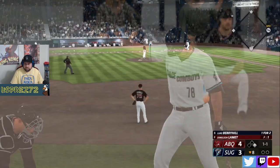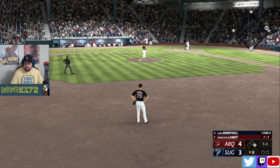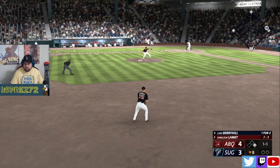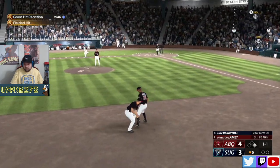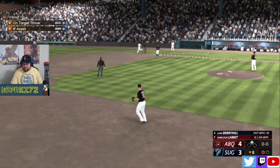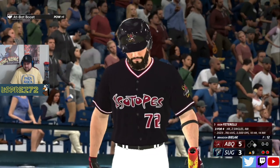And now the first baseman, Luke Berryhill. The 1-1. Swing and a bouncer. No, we're not getting two. We'll take the one we can get, and hopefully the tying run doesn't score. It would. It didn't. Two outs.